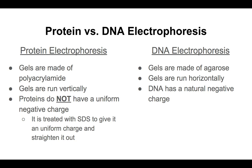Then, if you recall from last semester, the protein electrophoresis chamber actually runs the gel vertically. Remember, we had these very fine pipette tips to help us insert the protein into those gels, where the DNA electrophoresis machine runs them horizontally. And yes, we had to use pipette tips, but they didn't have to be nearly as fine as they had to be in the protein gel electrophoresis.